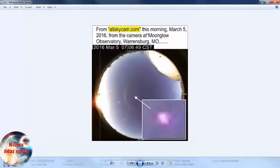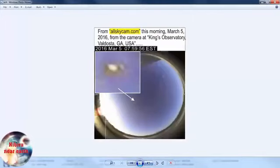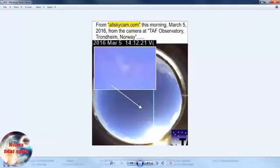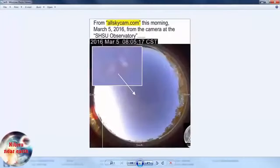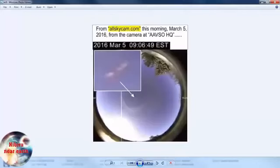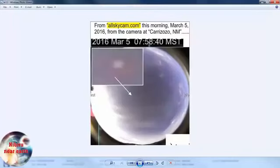This is from Warrensburg. This is from Parc National Beaumont. All from the 5th. King's Observatory, Georgia. Very clear yesterday. TAF Observatory in Norway. Turkey. Texas. Chile. Stop on any one of these if you want to look at them closer.